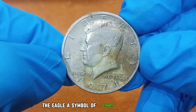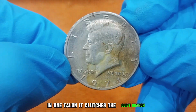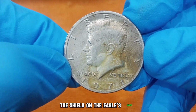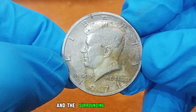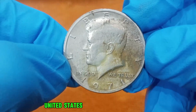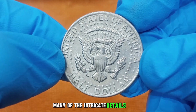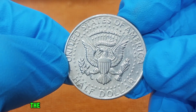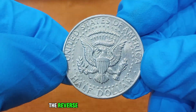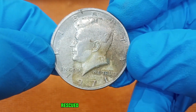The eagle, a symbol of strength and vigilance, stretches its wings wide across the face of the coin. In one talon it clutches the olive branch of peace, and in the other, a bundle of arrows symbolizing defense. The shield on the eagle's chest, the fan of 13 stars above, and the surrounding halo of rays convey a timeless sense of power. Encircling the eagle are the inscriptions United States of America and half dollar. Even in worn or discolored examples, many of the intricate details remain, especially the beading along the rim, the veins in the leaves, or the grooves on the feathers. In rusty or oxidized color states, the reverse takes on an aged, sepia-tone elegance that, under the right lighting, makes the coin feel like a relic rescued from an ancient vault.